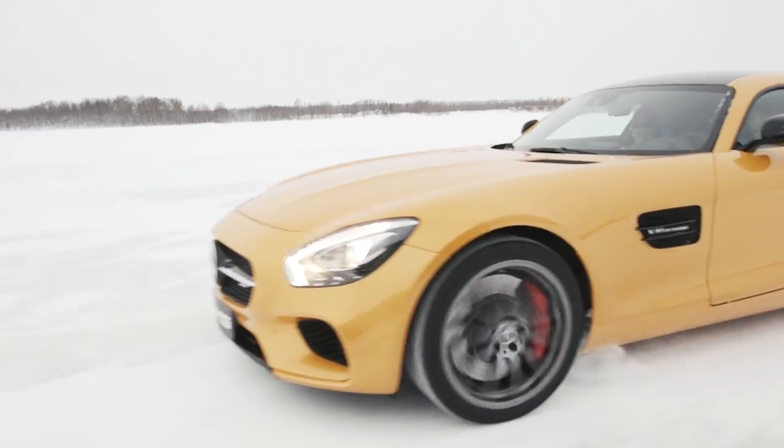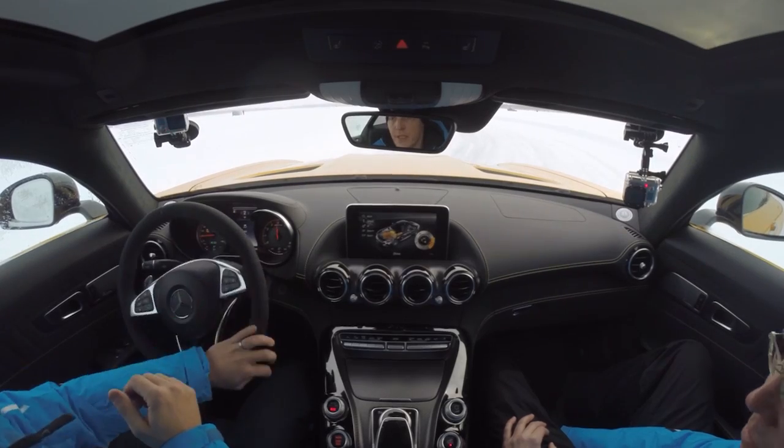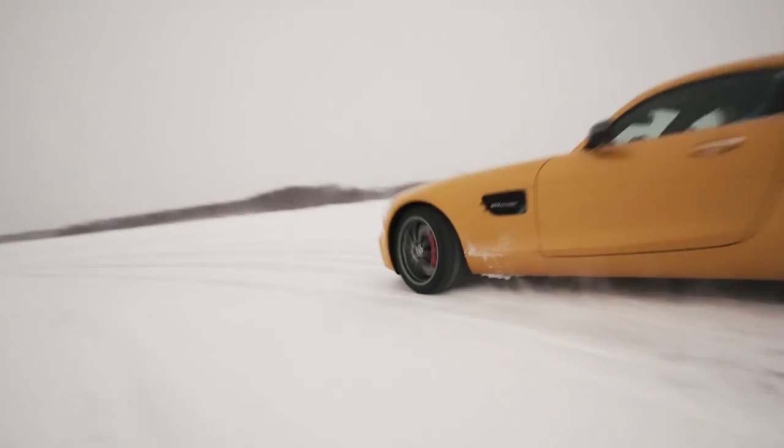There's a lot of power, there's a good torque, and the precision of the steering and how you can change the angle or the line in the mid corners and everything. That works really, really nicely. So I really don't have to complain.